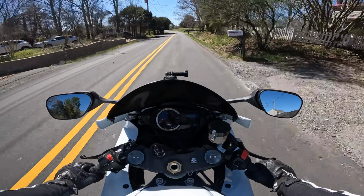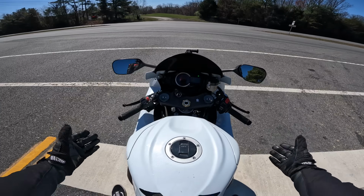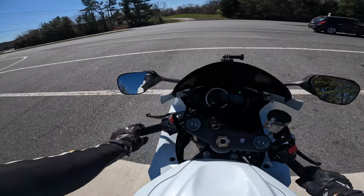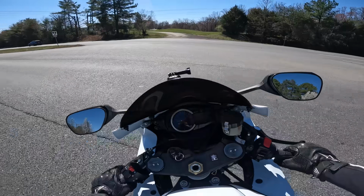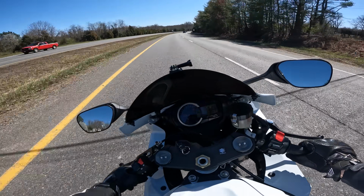So what will happen is sometimes it'll start like this and then correct itself. And the way to make sure it's working right is if you go side to side, there should be no resistance at all in the steering. There's actually bearings inside. They're actually supposed to be serviced. Now, this is a newer bike, so this one works fine.